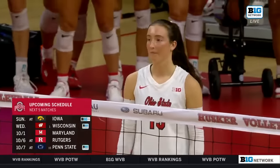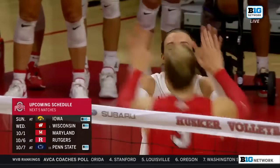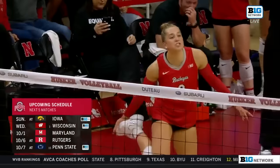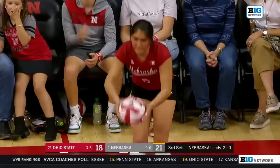Yeah, here's the schedule upcoming. So they open the season with Nebraska on the road, and then at number 1, Wisconsin on Wednesday. In between that, they squeeze in the Hawkeyes. But what an opening 3 games for the Buckeyes. Oh, it's a difficult schedule. You look at that Iowa team some people might sleep on. They took Minnesota to 5 last night, a very good Minnesota team.